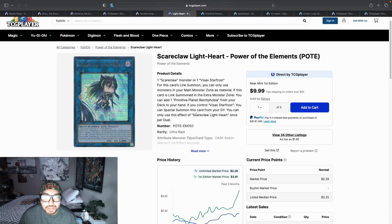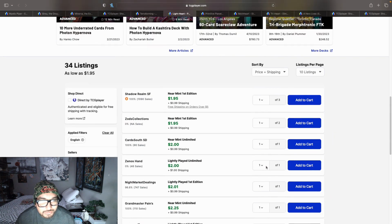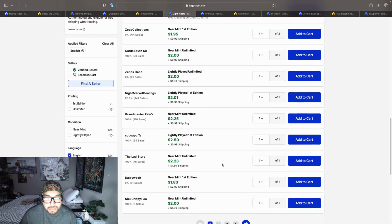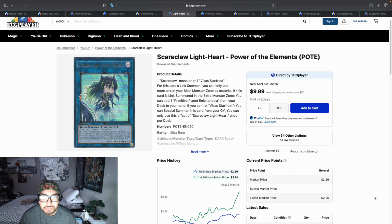So this card, I remember back when Power of the Elements first released, was around $1. And even after Power of the Elements had an unlimited run, it looks like it's been going up consistently. This card is at 34 listings, and we have prices starting at $2.95, $2.95, $2.99, $3.20, $3.25 right there. So they are starting to reach that $3 price point. I actually could see this card going up even further in price if the combo does become popular when the Visas Starfrost Fusion Monster does release over here in the TCG. I think it's like in 2 weeks when Cyberstorm Access releases. But let me know how you guys feel about Scareclaw Lightheart. Do you guys think this card is going to keep going up, or it's just going to stay at that $3 price point or come back down?